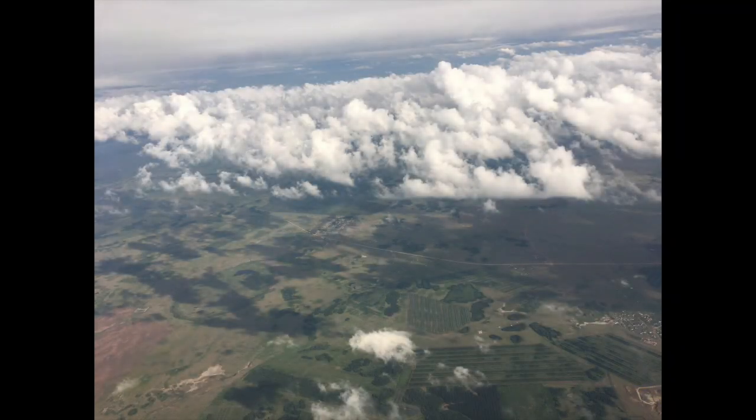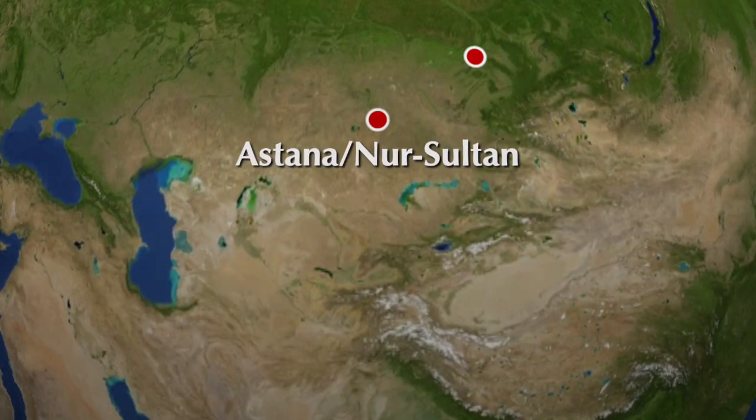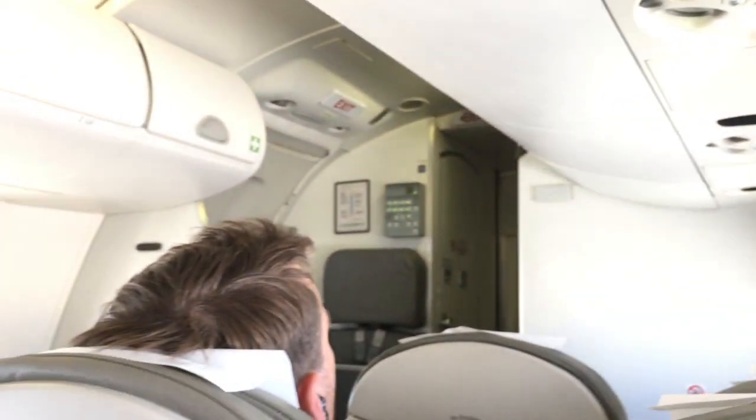As we got closer to our cruising altitude, we got our final looks of the North Kazakh steppe, as well as some beautiful wing views. The route we will be taking today takes us northeast, 1 hour and 25 minutes to the Siberian city of Novosibirsk. As soon as we got to our cruising altitude, the pilot was nice enough to give her flight information in both Russian and English.